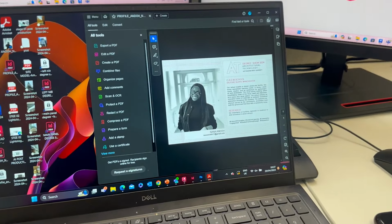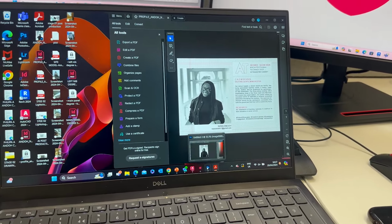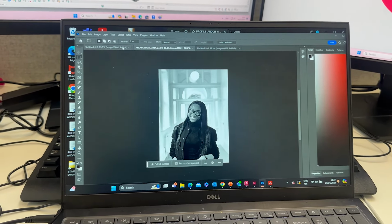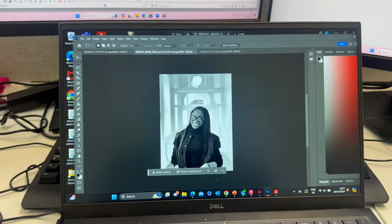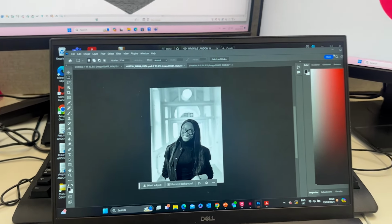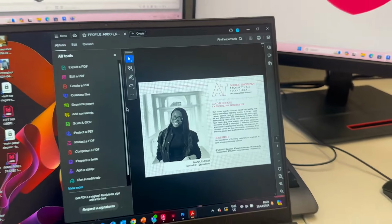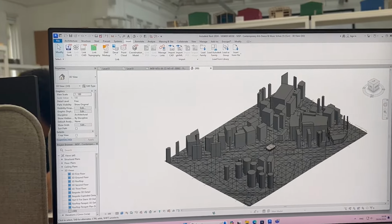Guys, we have made my profile board. This is what it looks like. I was really indecisive between this picture or this picture, but I think I like this one. It's a hybrid between this and this. So I went for this one, took it into InDesign, and this is the final product, ready to be exported. Currently working on my 3D site plan as well.